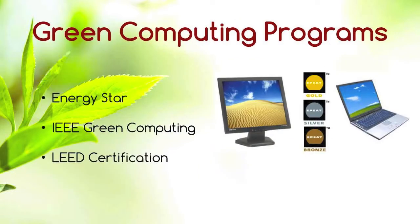In 1992, the U.S. Environmental Protection Agency started the idea of green computing by launching the Energy Star program. At the time, it was a voluntary labeling approach to recognize the energy efficiency characteristics of electronic equipment. In order to encourage green computing, Energy Star has now become a standard that includes energy efficiency requirements for computer equipment along with tiered ranking systems for approved products.